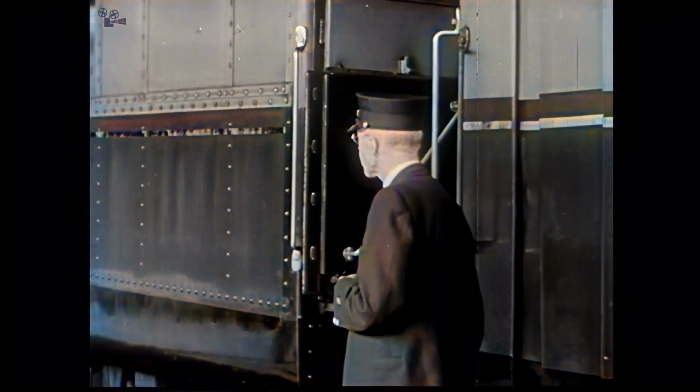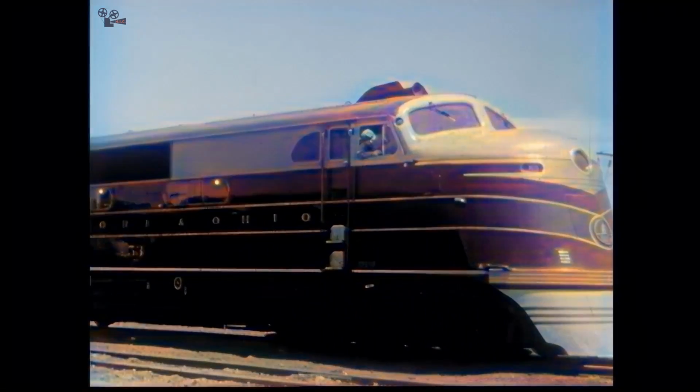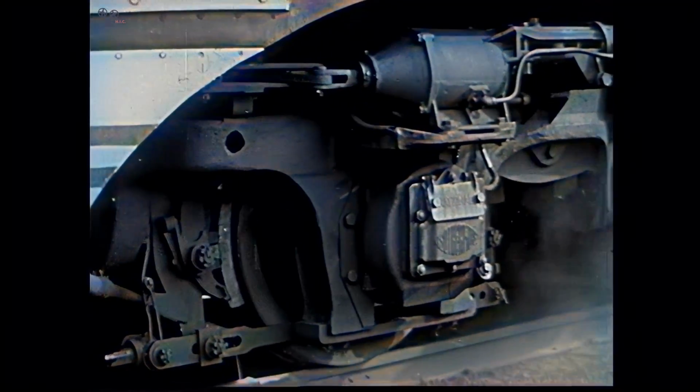"All aboard! All aboard!" He signals the engineer. The train must start exactly on time, and now Mr. Schroeder must go to work. All the doors along the train are closed, and the engineer opens the throttle. Sand keeps wheels from slipping on their path of smooth steel rails.